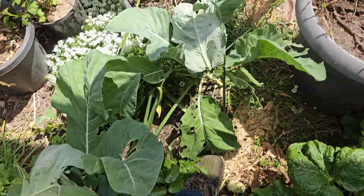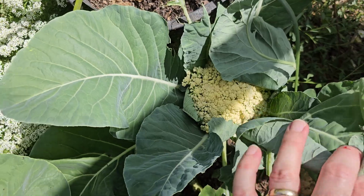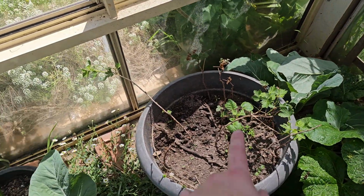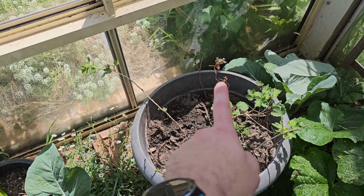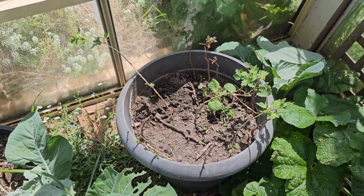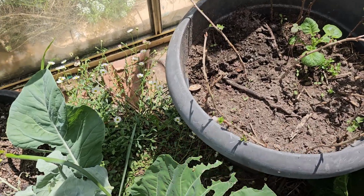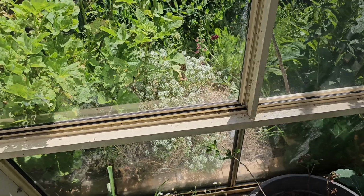More cauliflower. See, this one's actually gone a little bit yellow, but that's fine. And there's another one in the corner there. These are more cuttings. So in here, I've actually got gooseberry and raspberry, just for a bit of fun. Again, it's just simply cutting the bits off, and they seem to be doing all right.